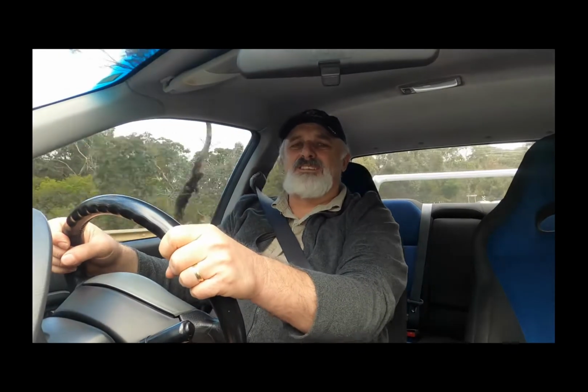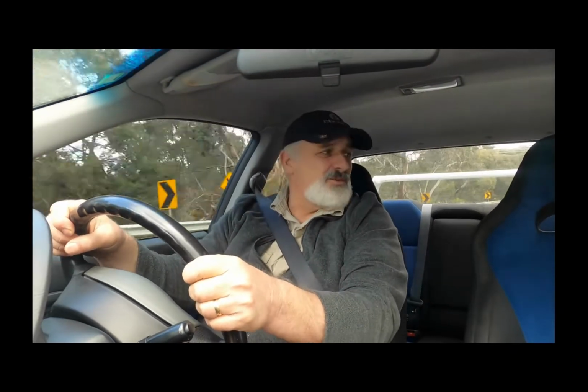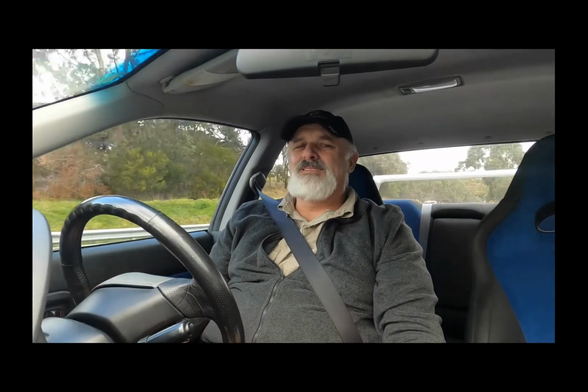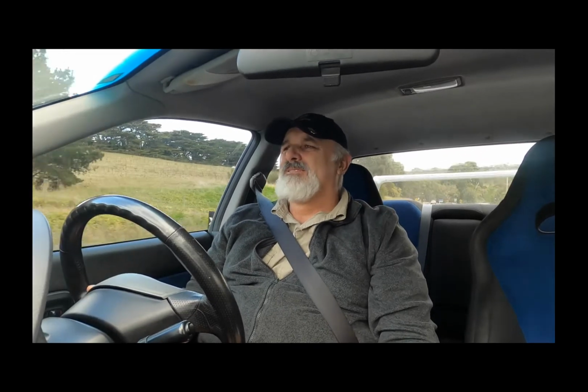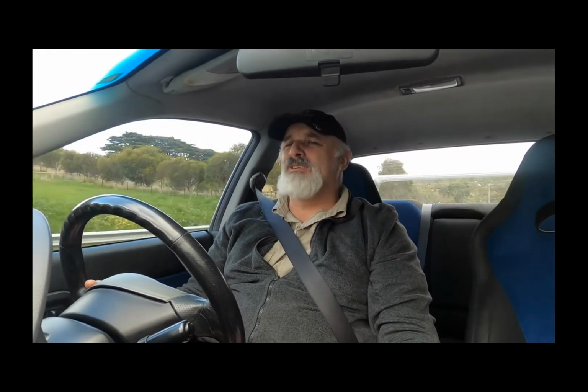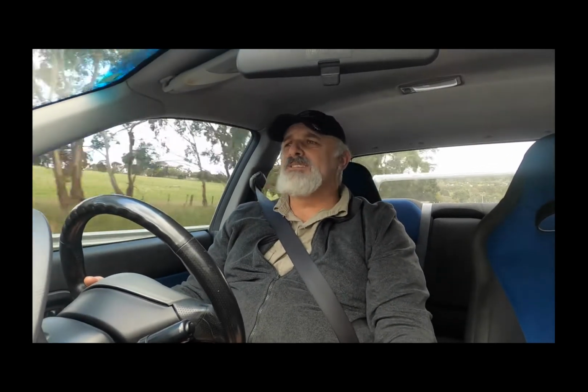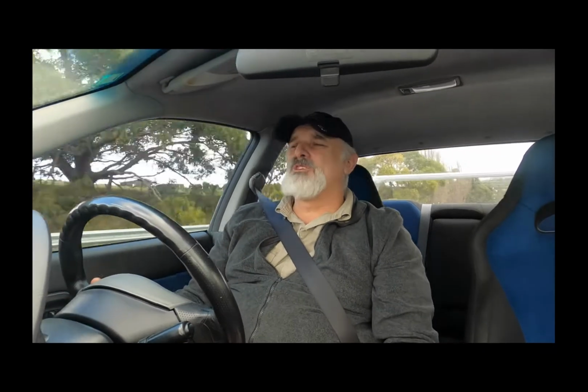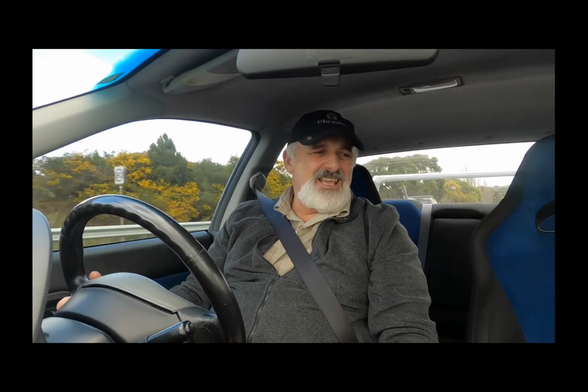Okay, this is the new museum acquisition, silver 2003 Subaru WRX STI. Billo, the museum curator, has got himself a new toy, so we just picked it up, we're just driving home. Great car. It's amazing how much power these things come out of a 4-cylinder boxer engine. This is the best one we've found for sale in Australia, so we jumped on it. Billo has found himself a new toy to play with, so let's see how he looks after it.